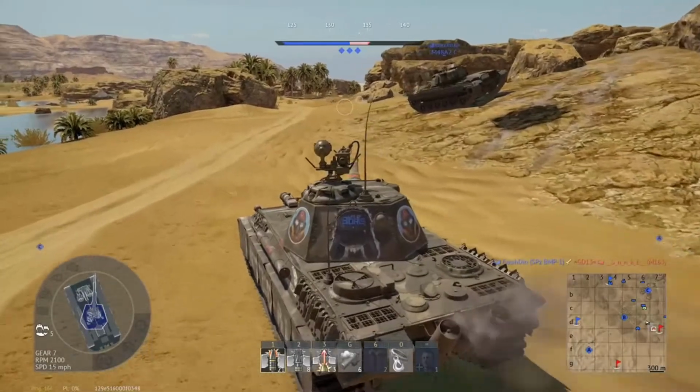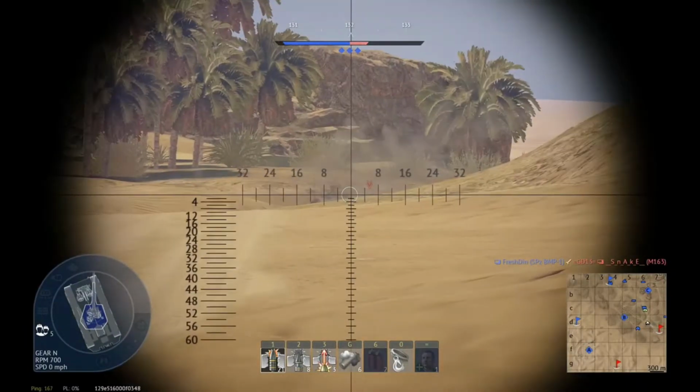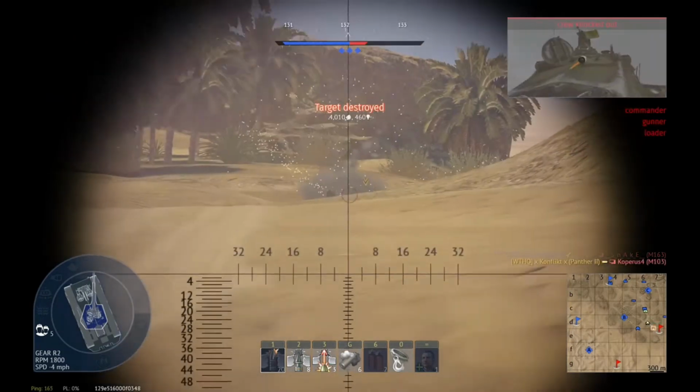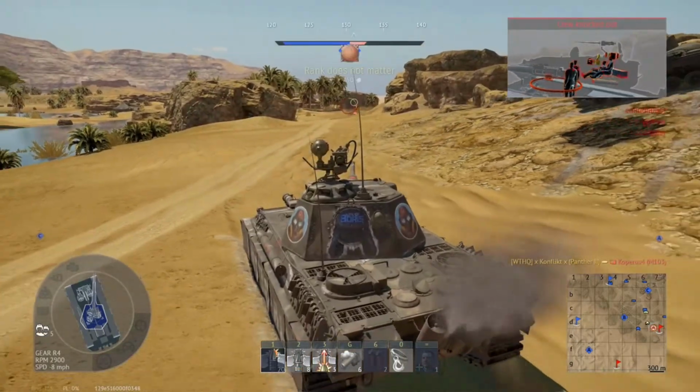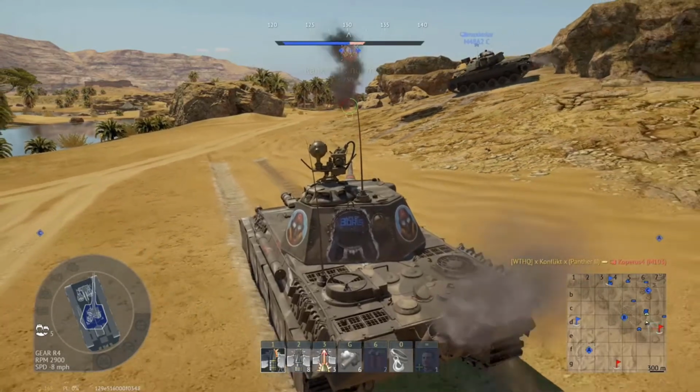So here he is, driving along, sees a fellow mate there needing help, and an M103 in front of him, takes a shot, misses him, I think, and then he does this, straight through the top hatch of an M103, takes it out. Well done, fantastic shot, thank you.